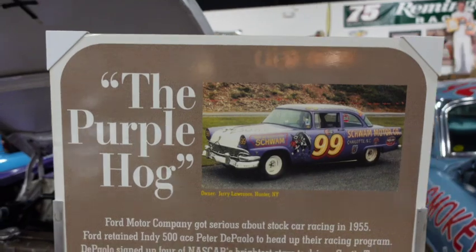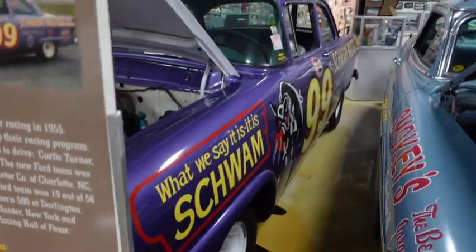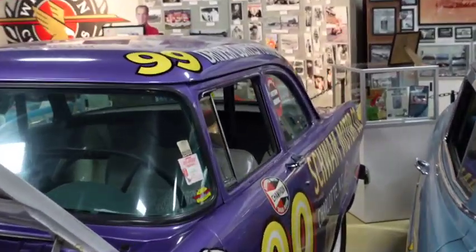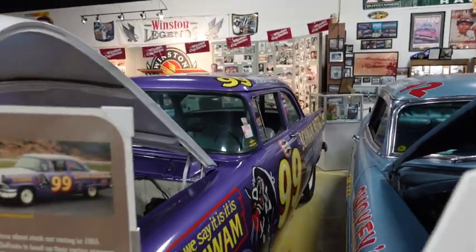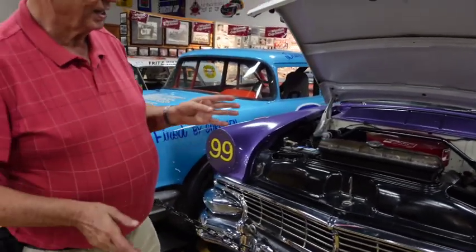So we've had this car for probably about 10, 11 years. Well, it is beautiful. I like that color purple. That's a beautiful color, and I know Curtis's last wife, Bunny Turner. I know Bunny very well. I had her come in one time, and she said that she had heard about the car, and also Margaret Sue was Curtis's daughter by another marriage.